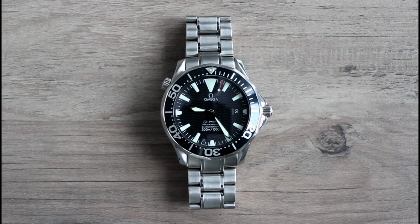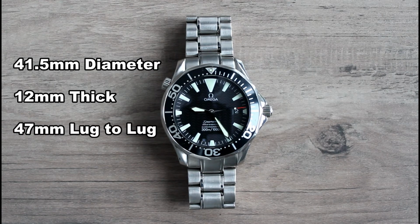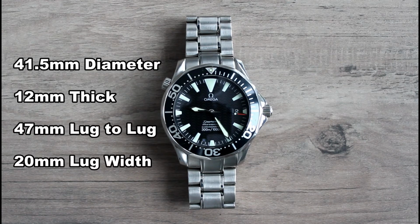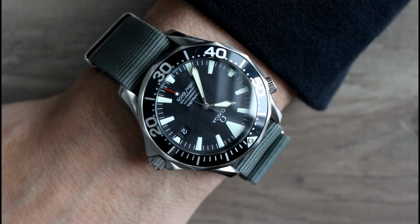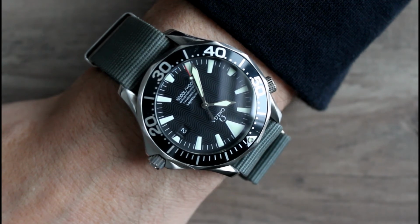The 2254 is a perfect size for a dive watch. 41.5 millimeters in diameter, 12 millimeters thick, and 47 millimeters lug to lug. The lug width is 20 millimeters. It sits very comfortably on my 6.75 inch wrist. The lugs do not overhang, and the watch is thin enough that you barely notice you're wearing it.